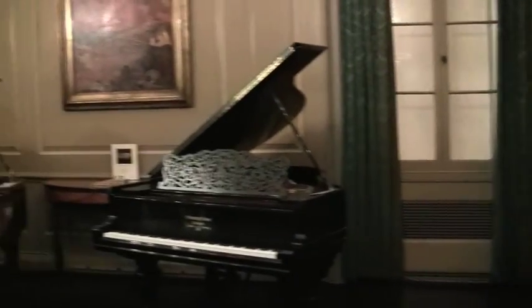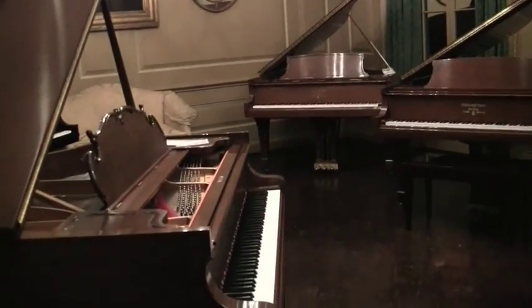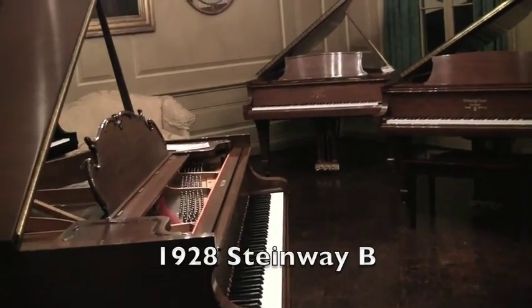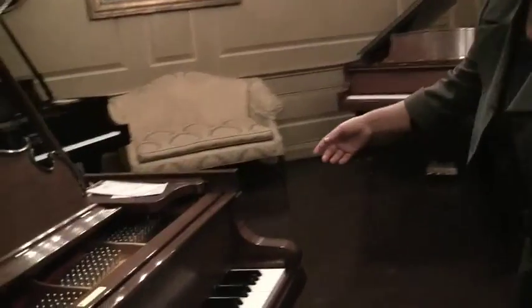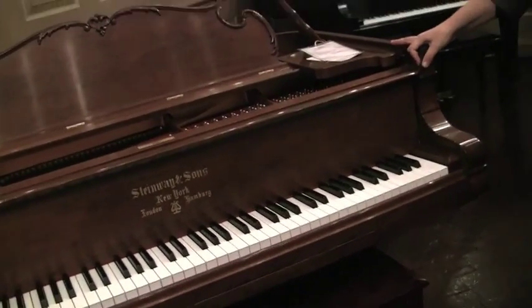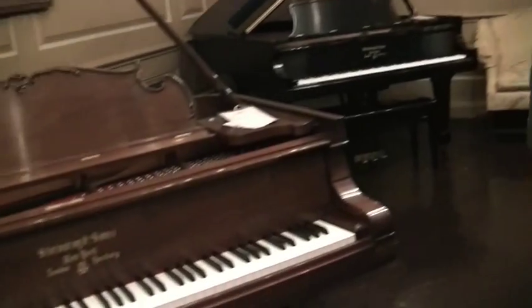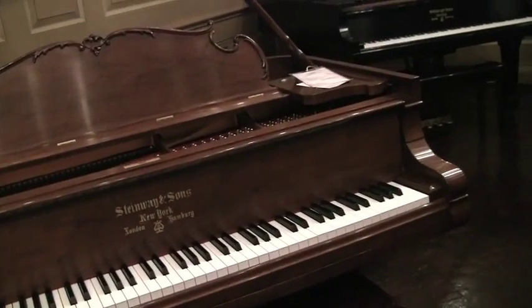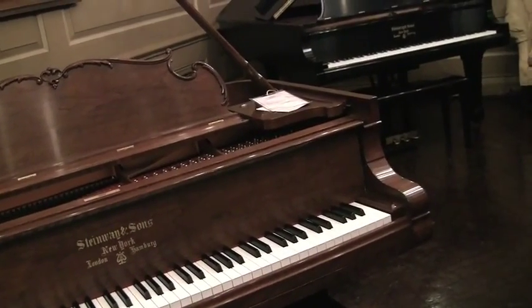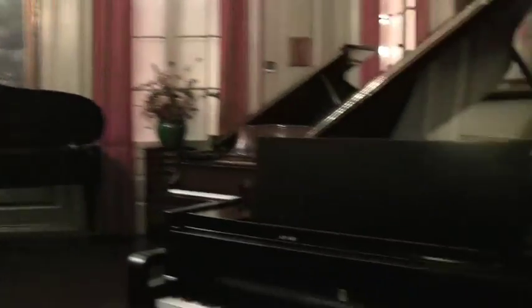We show pianos of different vintage rebuilt by Steinway. For example, this Steinway was built in 1928. It's a Steinway B in the OE, the 15th style, a very beautiful, very warm sounding piano, which was recently rebuilt at the factory. That is the piano that is designed by Karl Lagerfeld.